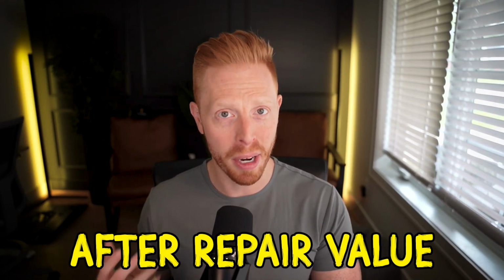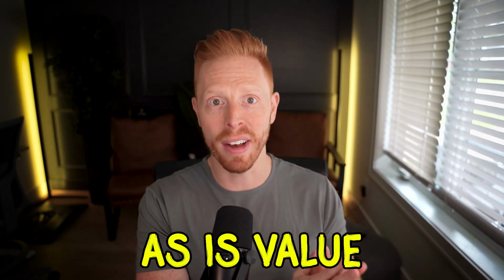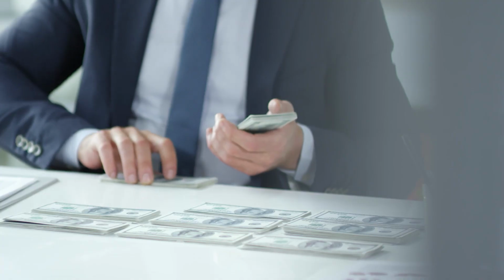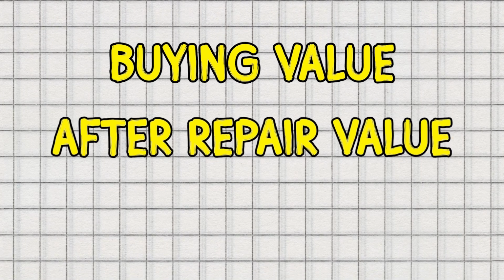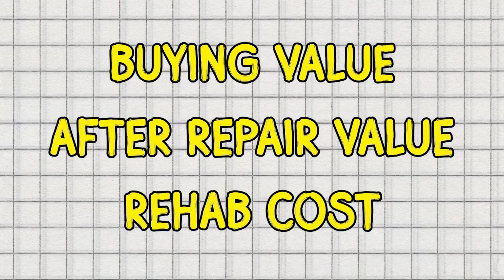The lender is actually going to be focused on what is the potential after repair value versus the as-is value on the property, and how much money does the individual want to borrow to improve the property so we can get to the after repair value. So for instance, the lender is going to go, okay, great. We're willing to lend to you on this property, but let me ask you, how much are you buying it for? How much is it going to be worth once you're done? And how much is that rehab going to cost?